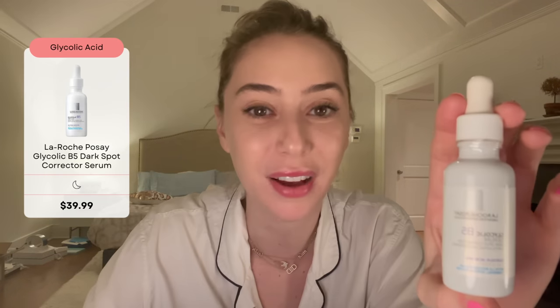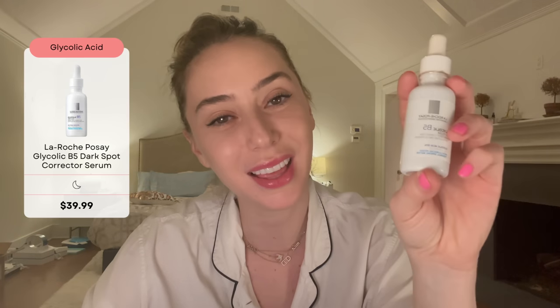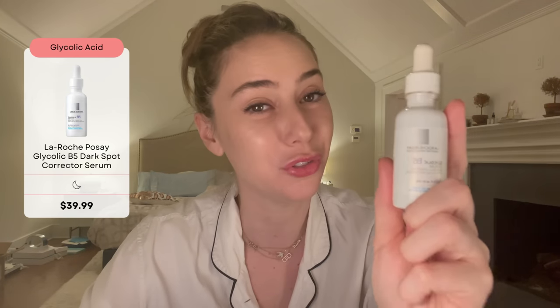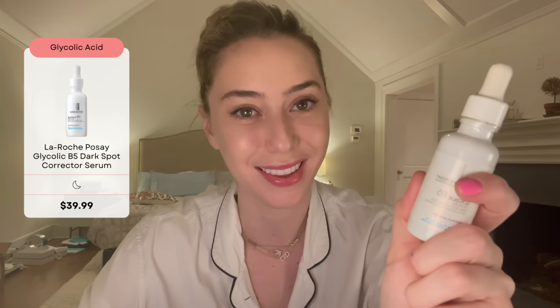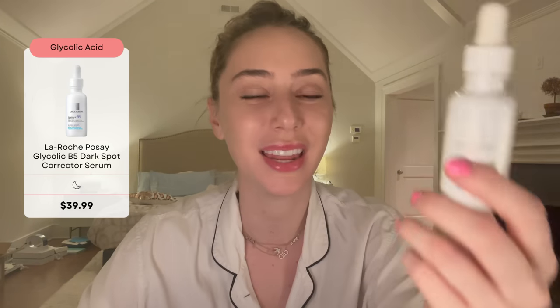La Roche-Posay also has a very interesting glycolic acid, their B5 Serum Dark Spot Corrector, as it's called. This one is interesting because it's combining glycolic acid at 10% with brightening ingredients such as tranexamic acid and kojic acid. So this is kind of a really strong 2-for-1, but it also has a stink. So if you are very sensitive to scents, this might not be your best friend, but if you don't care, I would go for this baby. It's $40. You can get it at any Duane Reade, Walgreens, CVS, and it can definitely exfoliate while brightening your skin.